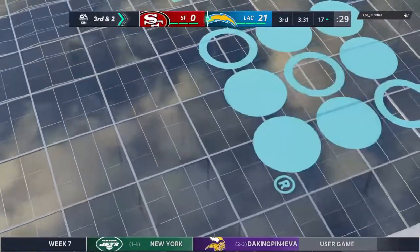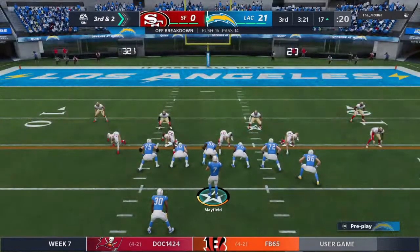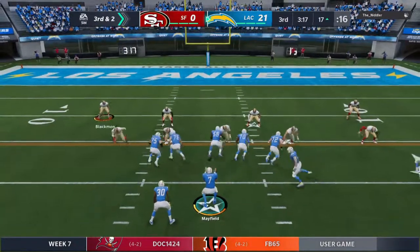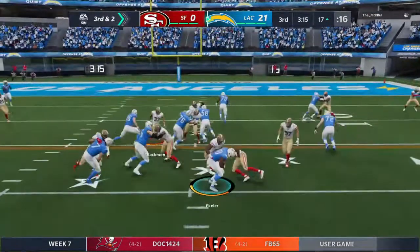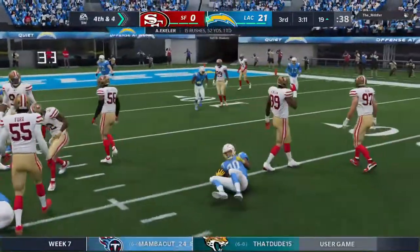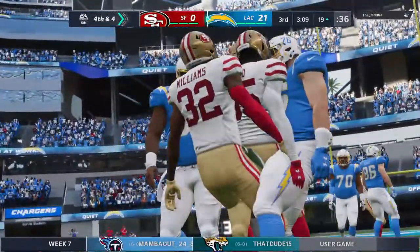3rd and 2. Option play, and they'll give to Eckler. He's not going to get there. That won't even be close. It was blown up in the backfield. Losing 2 yards that time, and now it's 4th down.